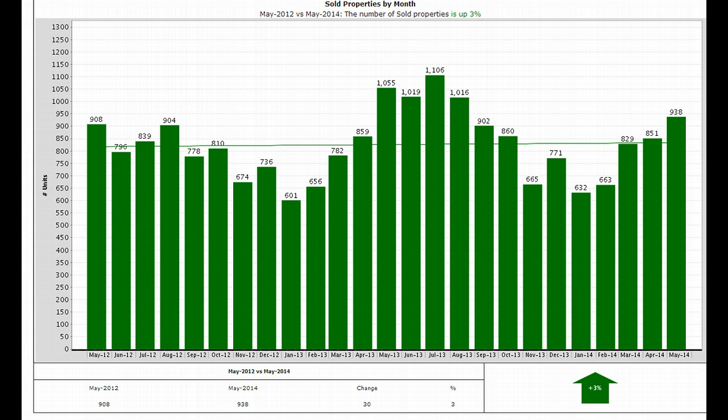Neighborhood by neighborhood, city by city, block by block even sometimes, things are very different. So it's important to just look at the big picture here, get an idea what's trending in our market. However, if you really want to get down to what's going on in your neighborhood, you need to talk to a realtor and have them really dial in those numbers for you. And of course, we can help you with that.